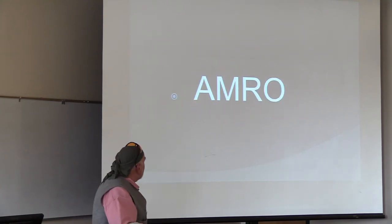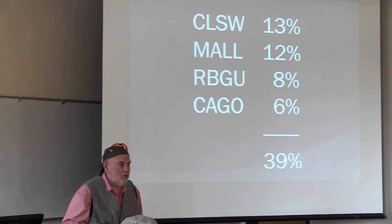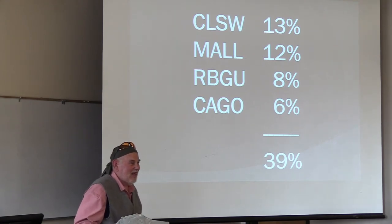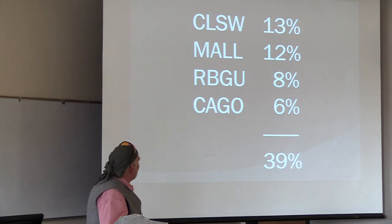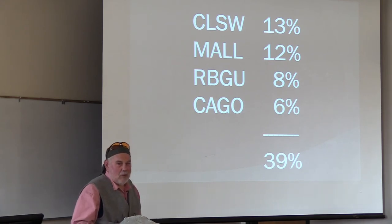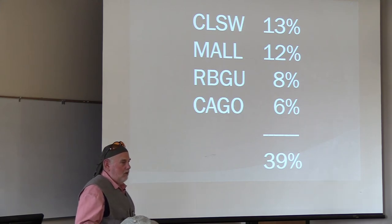Now I'm going to have you guess these for me. The CLSW is... just shout it out, it's fun. Two letters from the first and two letters from the second. Cliff Swallow. Good for you. Now I hope everybody can get this. Okay, the RBGU, ring-billed gull. So this is a ring-billed gull, and the CAGO. That one goes easy. Honk, honk. The Canada goose.